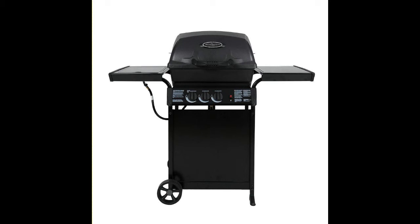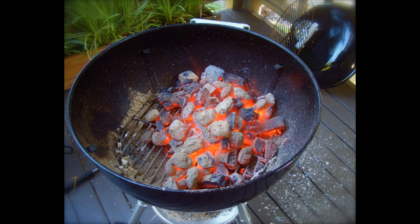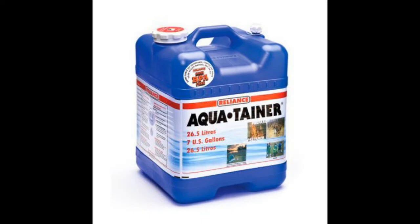Now you can also use a charcoal grill, but you're going to need a lot of charcoal and a way to start it, which is either going to be matches and charcoal lighter fluid and all those things. So it'll work, but it's more of a problem. Next thing is going to be water.